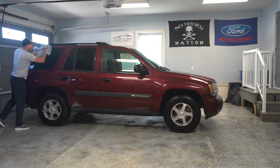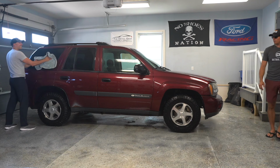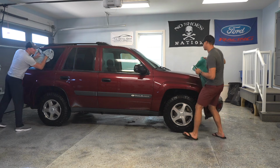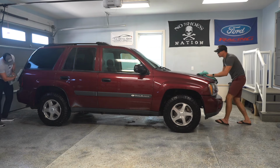All right, with the vehicle rinsed, I can get started on drying it, and luckily for me, Mike decided to pop out and give me a hand, and as usual, he sure was feeling the beat of the music I had playing in the garage. Major props though to anyone who could figure out what song we were listening to just based off of Mike's dance move.